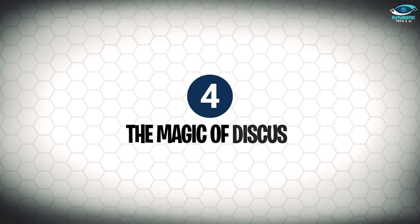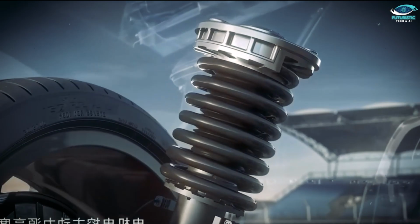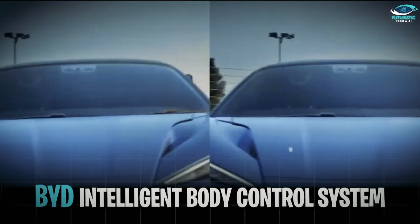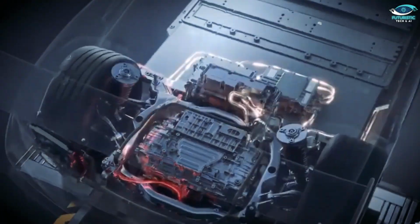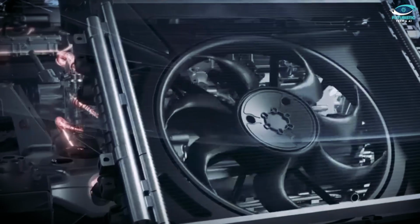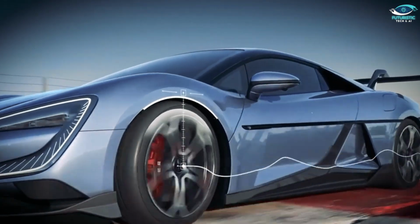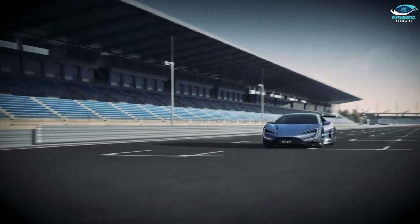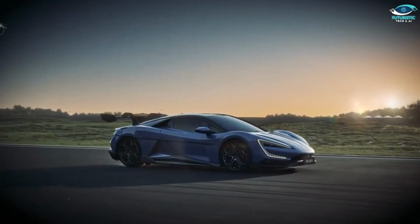The magic of discus. Here's where things get a little sci-fi. The U9 boasts something called the BYD Intelligent Body Control System, or discus for short. This is a next-level computer-controlled suspension system that can react in milliseconds. Imagine a car that stays perfectly level during acceleration, cornering, and even hard braking. Discus can even adjust the ride height, allowing the U9 to literally jump.